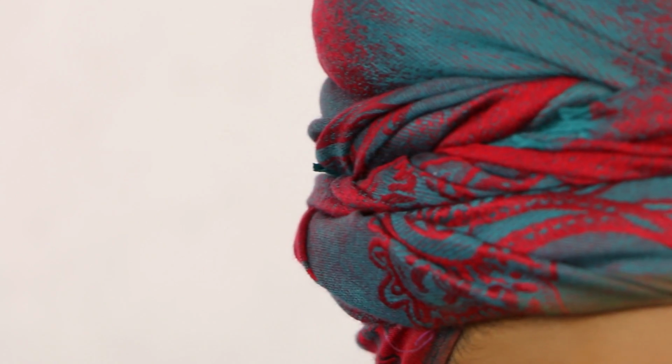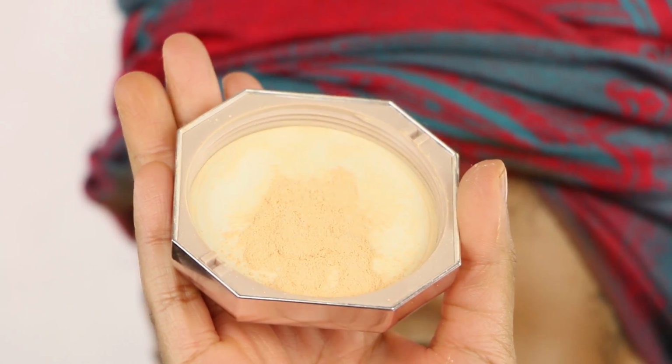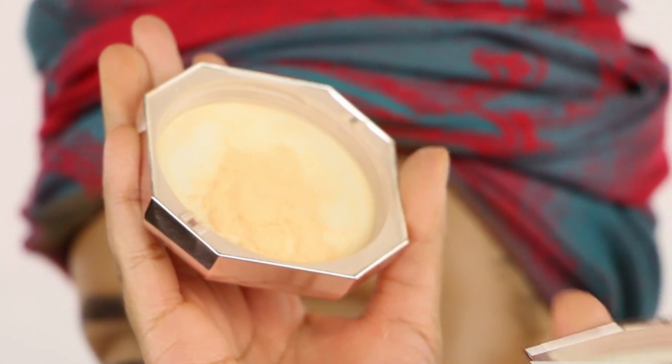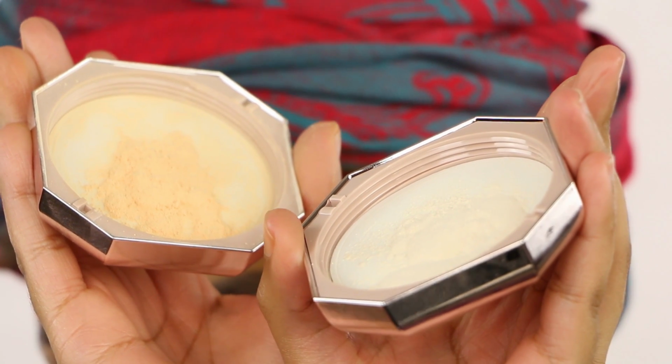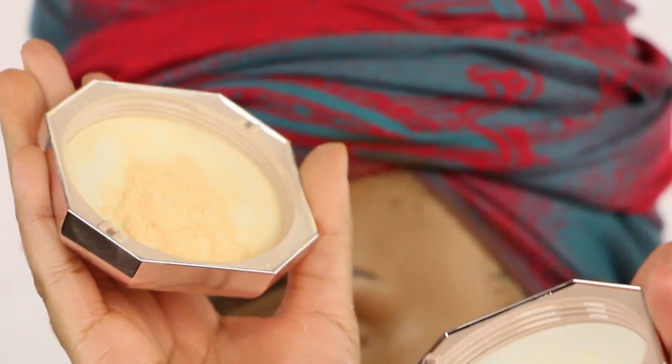I guess I'll show you banana while I'm here, while I'm up close and personal. This is banana. I feel like this definitely works for women of color. For my under eyes, I feel like this is a tad too yellow. It won't really highlight, but I feel like if I mix these two together, they'll be perfect. But for now, I'm just gonna try butter.